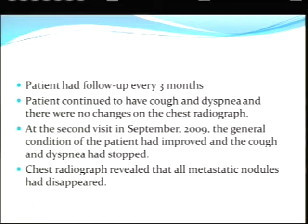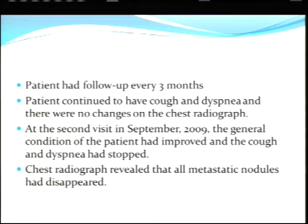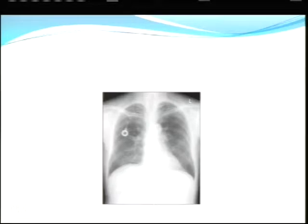At this new facility, he had follow-up every 3 months. And he continued to have cough and dyspnea, and there were no changes on the chest radiograph. However, at the second visit in September 2009, his general condition had improved, and the cough and dyspnea had stopped. And the chest radiograph revealed that all metastatic nodules had disappeared. So this was in September. All those nodules had disappeared.